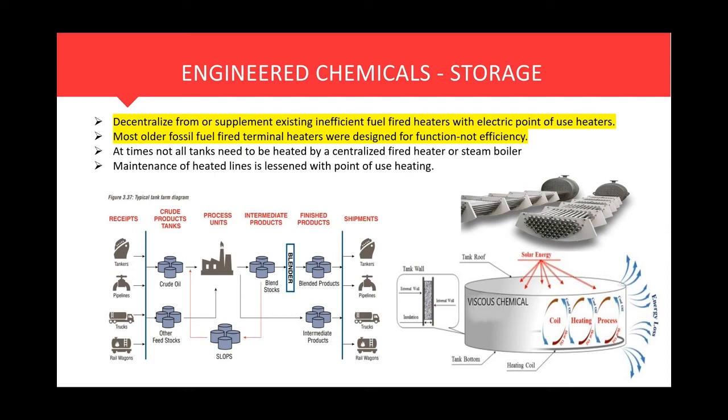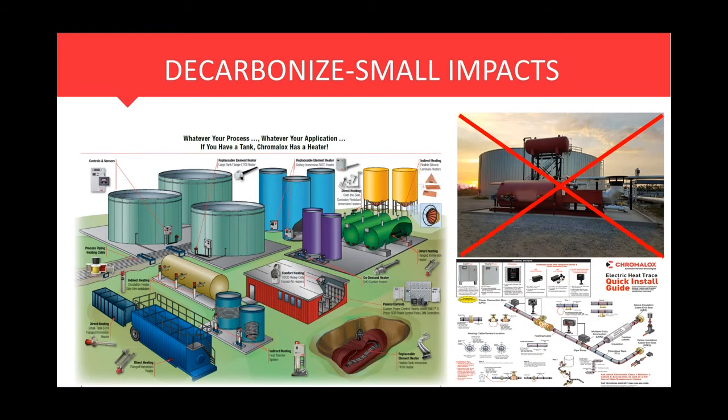Great point, Dean. Again, on the previous slide, those were photos from our tank heating brochure at Chromalox. I really like it. It shows the different shapes, sizes, and locations of storage tanks that we've seen out there. And Chromalox can help in many different ways. We have many, many ways to heat these tanks. You have process lines to and from these tanks and to the processes. So heat trace is a very helpful way to do these small impacts, as Dean was mentioning.